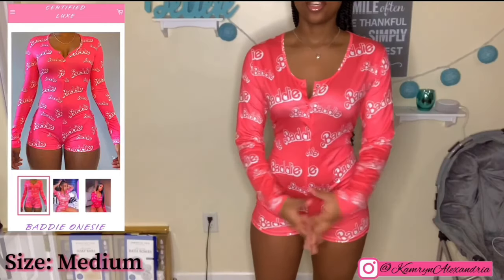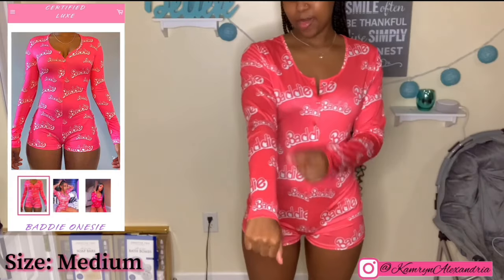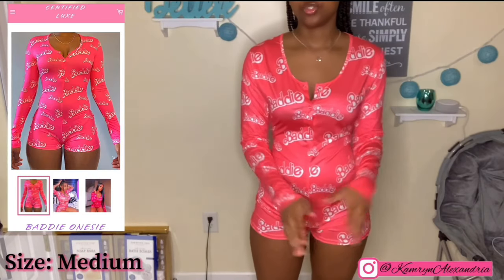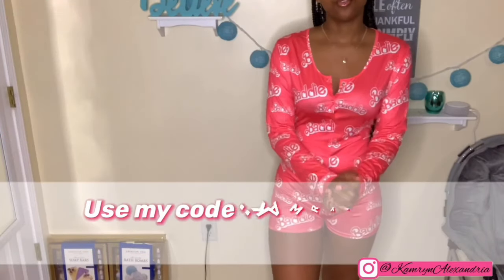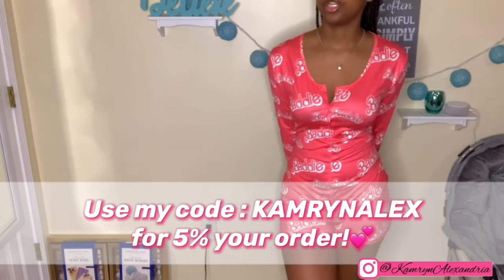Okay, y'all, and I also went shopping at this other Instagram website called Certified Luxe. It has onesies like this that say baddie, these really cute pattern onesies. And then it also sells lashes, which I will be showing you in the next clip. But yeah, this is real cute. It's really comfortable. And I got this in a size small. And don't forget, use my code CameronAlex. You'll get 5% off. And yeah, it's just a really cute company.